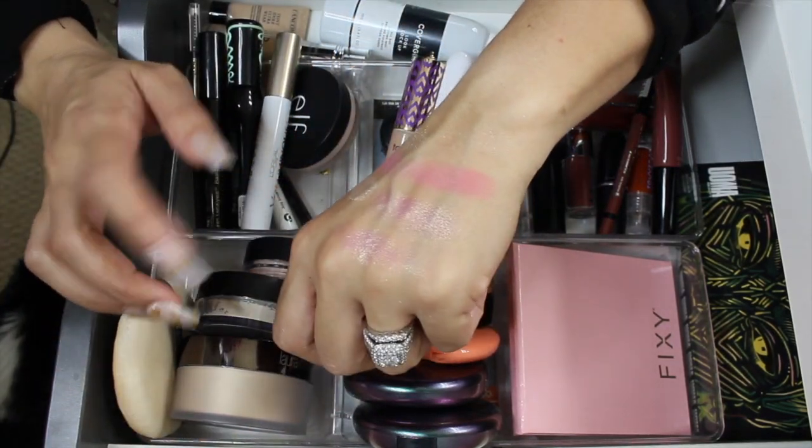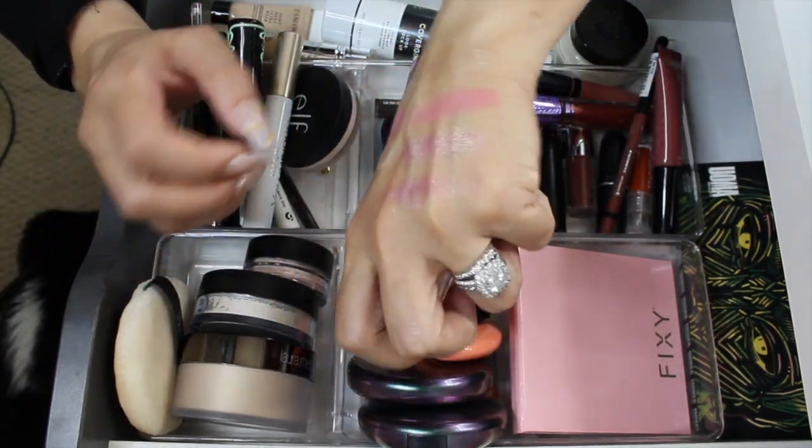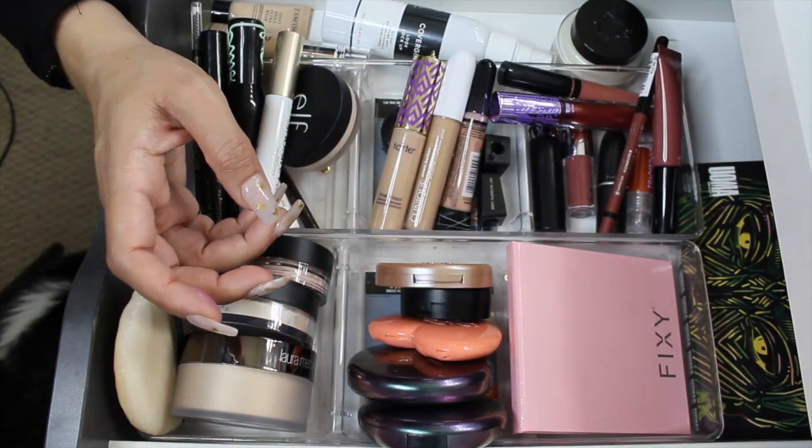It is the same one. I think I'm gonna have to pass this on to my niece maybe. It is the same color. I don't need a full size and a mini. I'll probably pass this on to my niece.